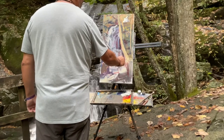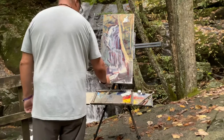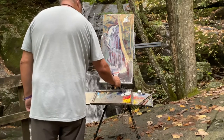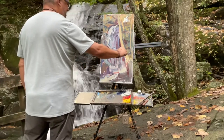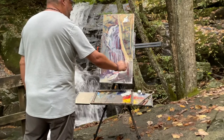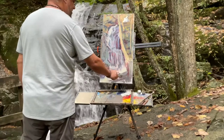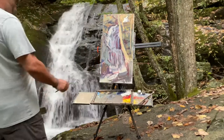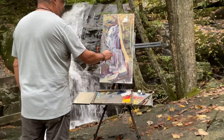This is my second session with it, because I started this a week before this scene in the final hour of the day, so really only had about 35 or 40 minutes to paint the original first block in. So this is picking up from that first block-in a week later. I was able to come back.